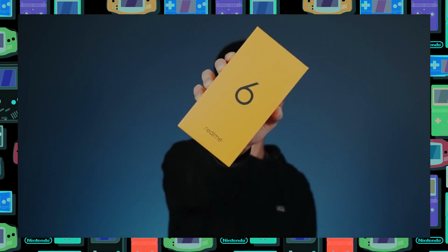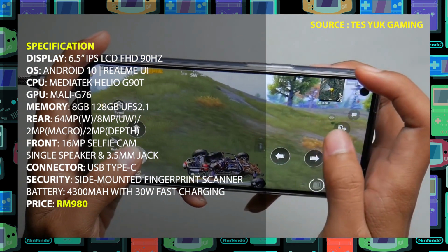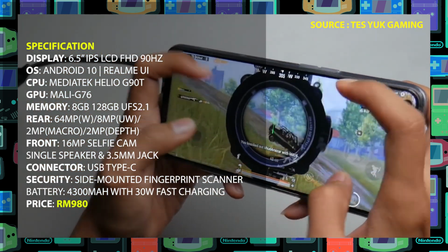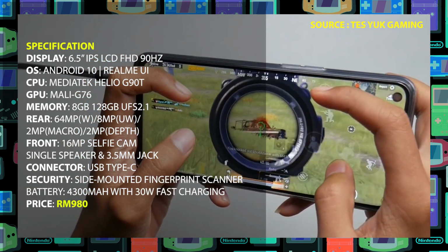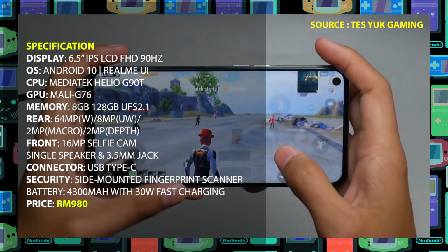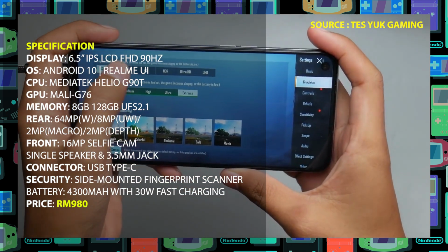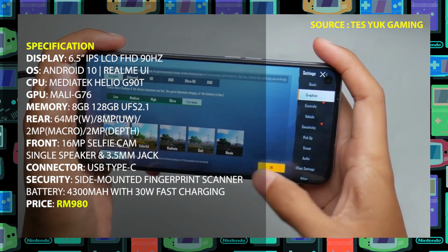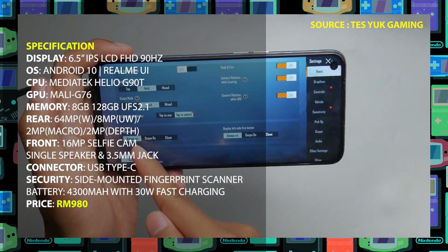Third, we have Realme 6, with a smaller 6.5 inches IPS LCD Full HD display. What's great about the display is that it has a 90Hz refresh rate. It runs Android 10 with Realme UI, and a MediaTek Helio G90T 12nm architecture processor with Mali G76 GPU. It comes with 8GB RAM and 128GB UFS 2.1 storage. A micro SD slot is also available.